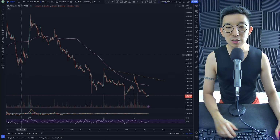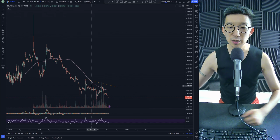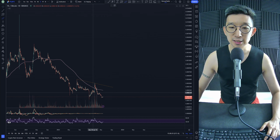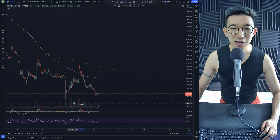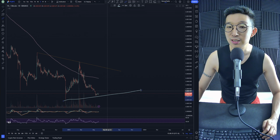Filecoin against BTC. Here we are for Filecoin. Any clear signs of a reversal? Nope. Any clear signs of a tradable chart pattern? Not yet. We are hoping that Filecoin does something like this, right? A, B, C, D, E, maybe, a higher low. We're looking for a higher low, right? And this would signify that Filecoin is squeezing.